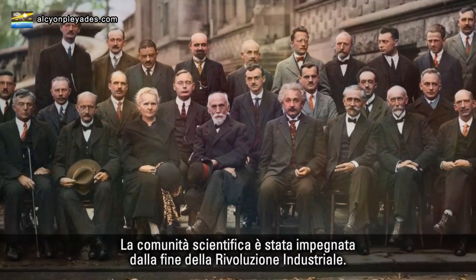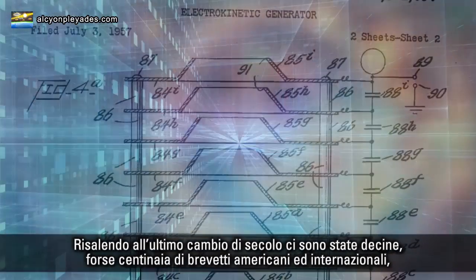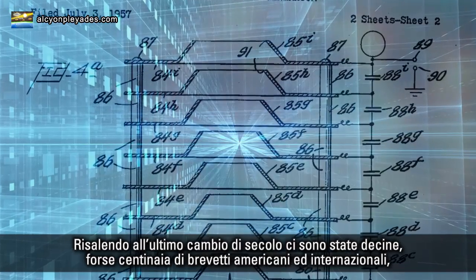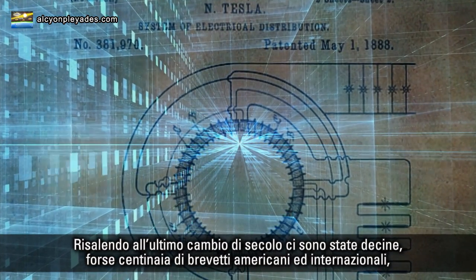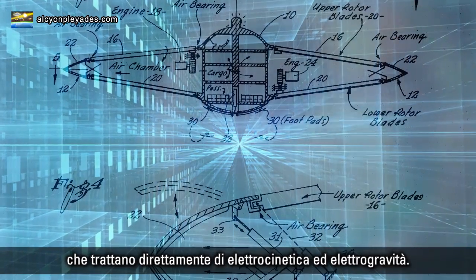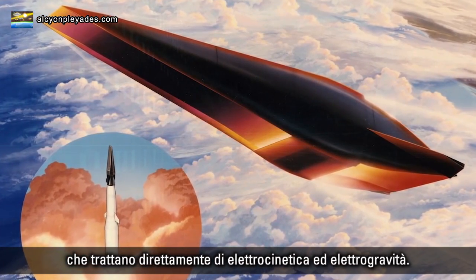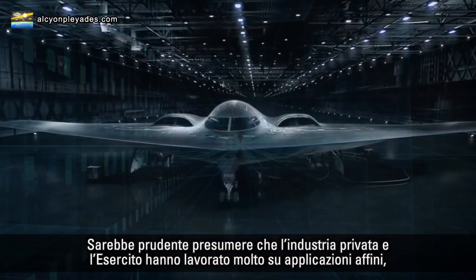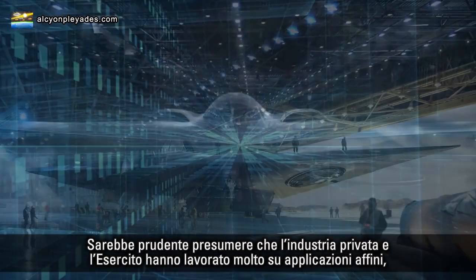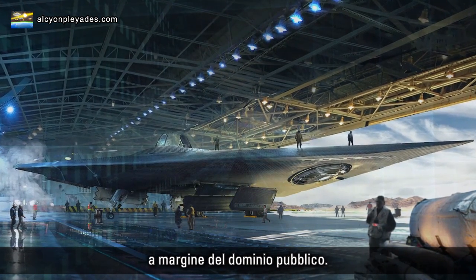Scientific community has been busy since the end of the Industrial Revolution. There have been dozens, perhaps hundreds of US and international patents dealing directly with electrokinetics and electrogravitics, going back to the turn of the last century. It would be safe to assume private industry and the military have also been working on a great deal of related applications off the public record.